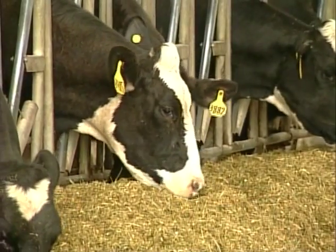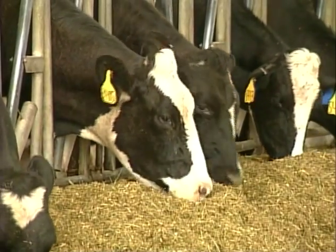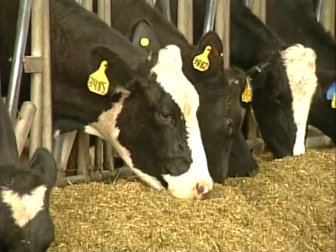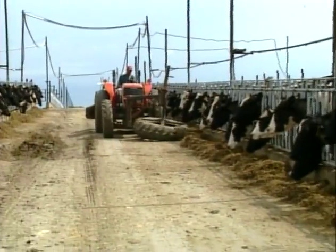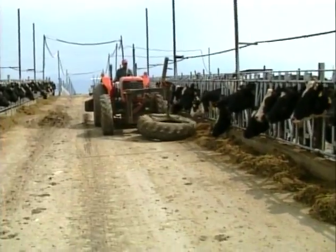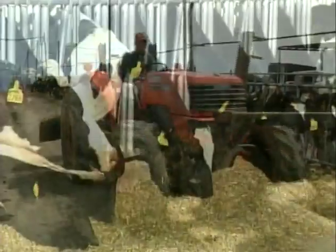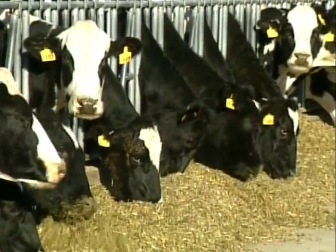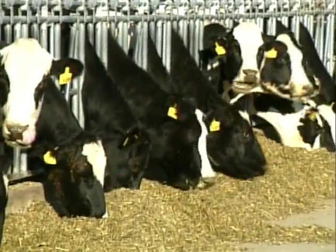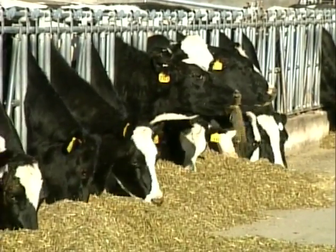Above and beyond that, some of the other factors we look at are timing of the feeding, making sure that there's feed available when the cattle return from the milking parlor. Another important aspect is making sure that when we're feeding a TMR, we do a good job of pushing up to ensure that the cattle can reach the feed. Our whole goal is to make sure that it's very easy for the cow to eat anything she wants, when she wants, and that it tastes good to her and she can maximize the amount of feed that she's going to take in.